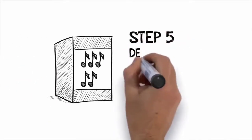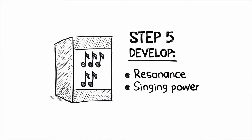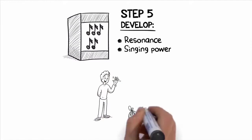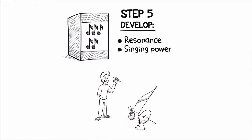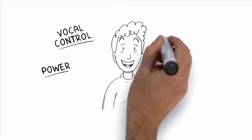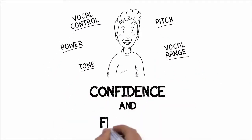Step 5 will give you some of my best lessons and exercises for developing great resonance and singing with power. You'll say goodbye to your weak-sounding singing voice forever and will continue to develop the best possible tone for your voice. By now you'll be feeling an amazing change in your voice as you'll have much better vocal control, power, pitch, tone, vocal range, and you'll be singing with confidence and freedom.